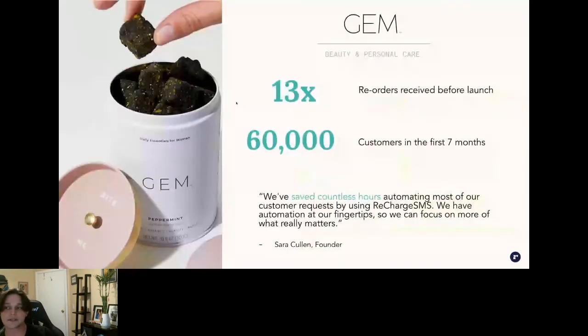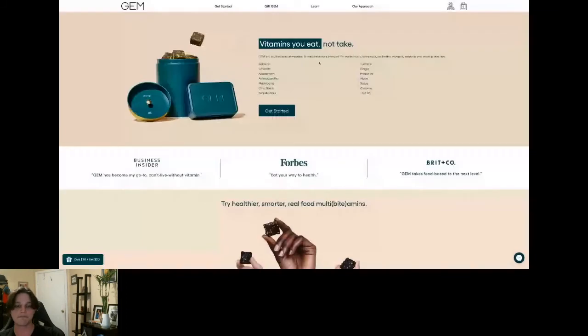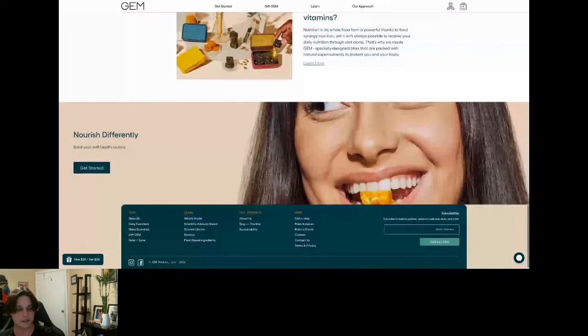The last example here is Gem. It's a good example of beauty and skincare, or personal care, massive growth on the platform when they launched. And they saved a lot of time by leveraging Recharge SMS for automation for messaging, as opposed to running a lot of the manual campaigns that they were running before. Just a quick look at their site. You have very simple, clean design, very clear calls to action. It tells you what they're doing right away. You've got reviews right away. You've got all of this basically to push you into a subscription as soon as possible.